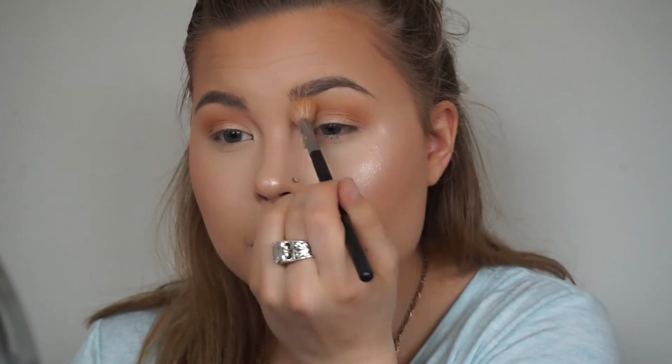Okay, so I'm just gonna take the big brush and blend all these shadows out, just so they're really nice, soft blend to everything.